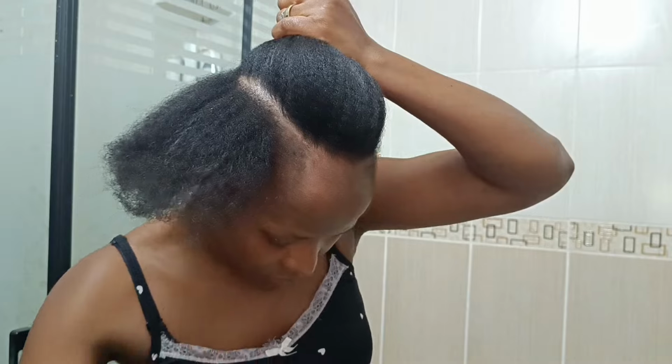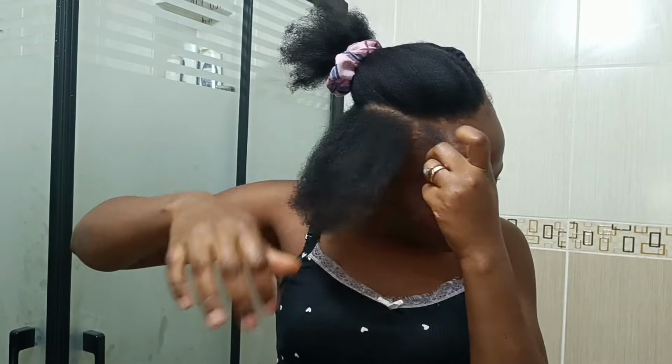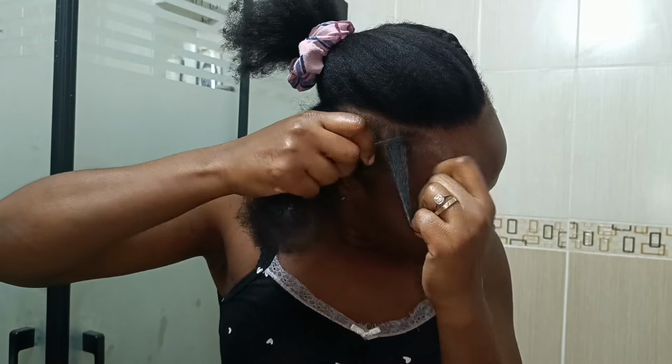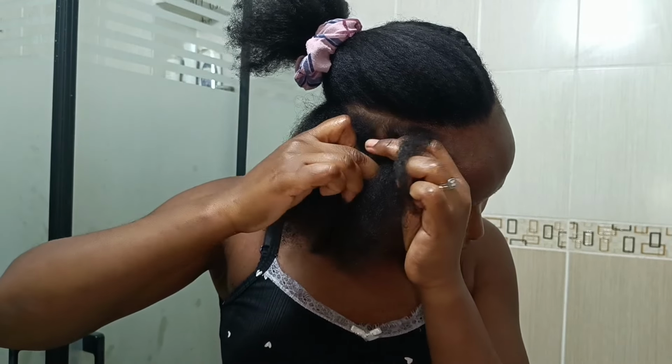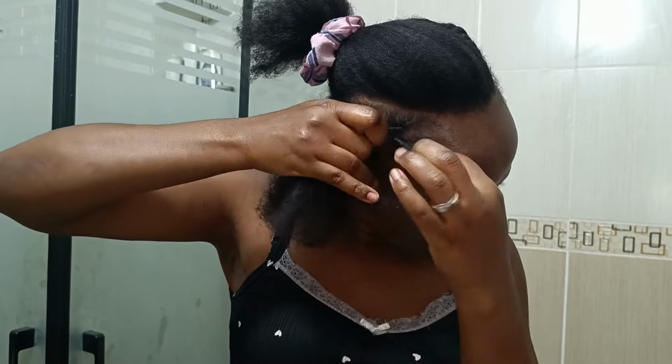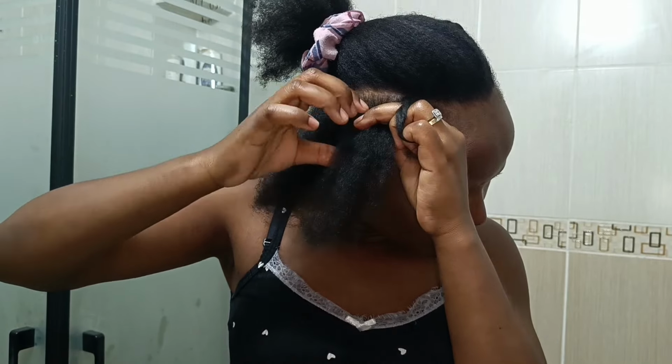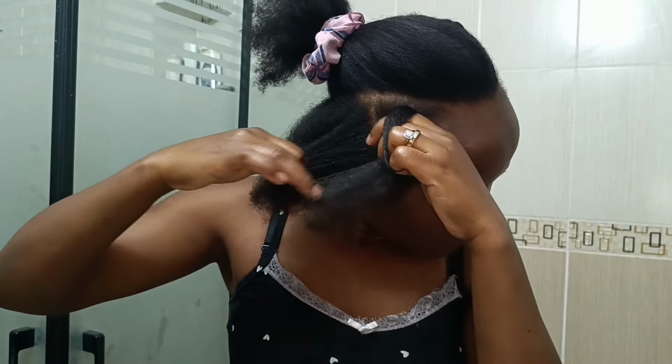Remember, this is a very simple style that you can do during the night because you don't want disturbance when you're sleeping and doing other stuff, okay? So this is one of my favorites and it is very easy to do. It is a twist line that you can learn. I'm not perfect, but I normally try to do it on my hair to practice as much as possible. Maybe next time I'll be perfect.